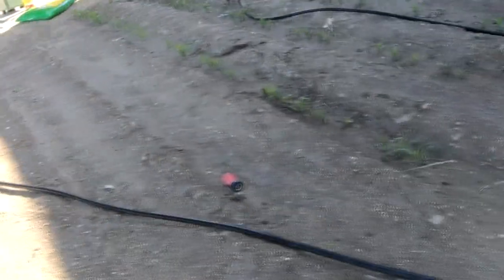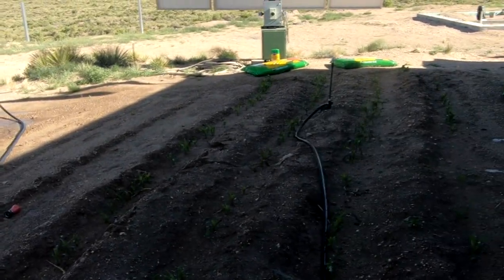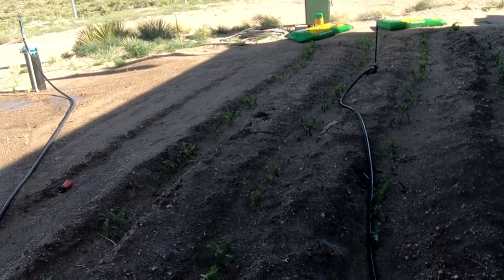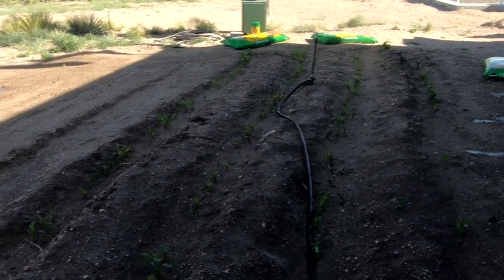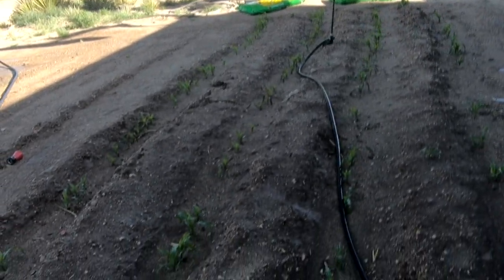So, let the sprinkler go on this for a while, get it nice and wet. And since it's later in the day, and we'll lose solar energy here pretty soon, which pumps our water, I may give it another watering in the morning. So, that's the corn. We'll see if it survives.